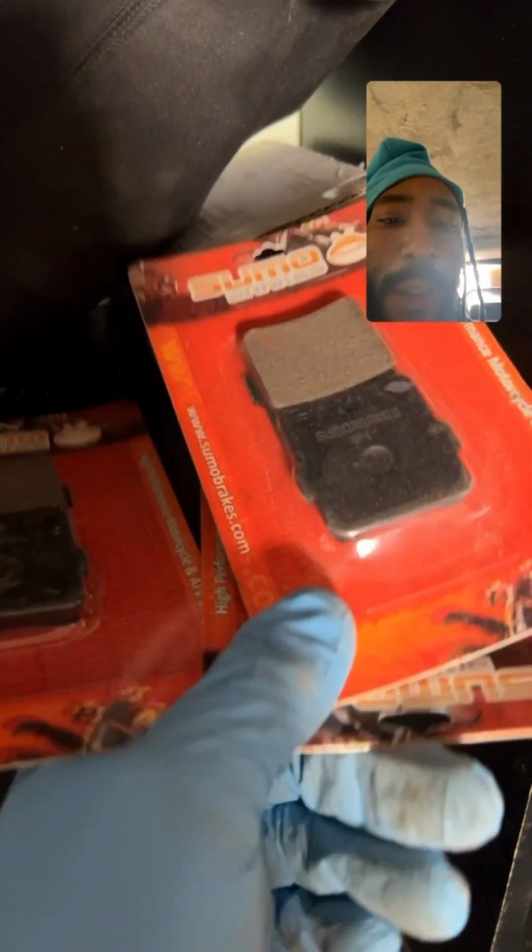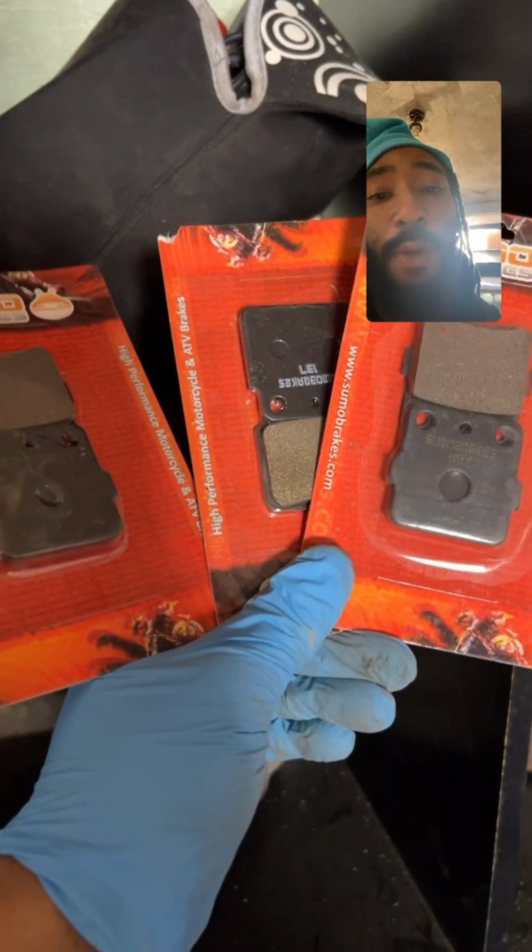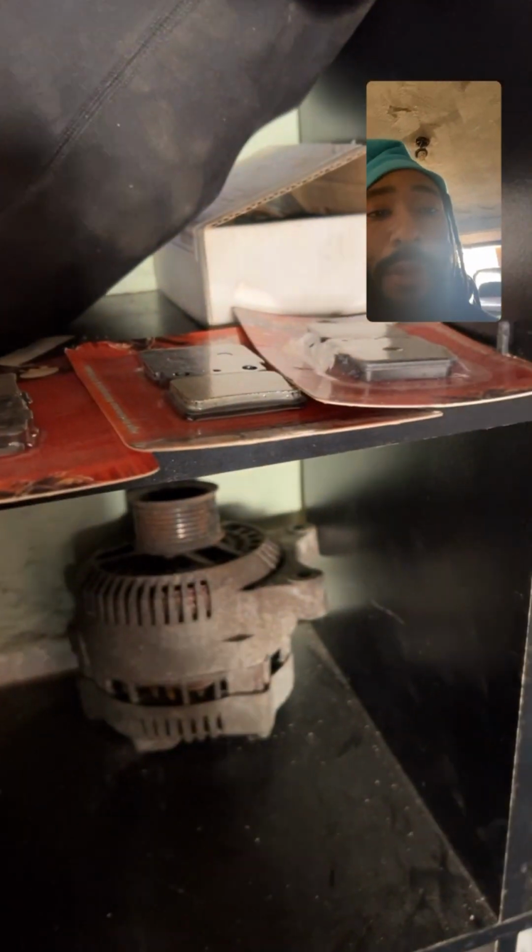Guys, look what I found. The brakes of the quad. I've been meaning to do this a long time ago, but now I found it. So I might do it today. I got time. Let's go.